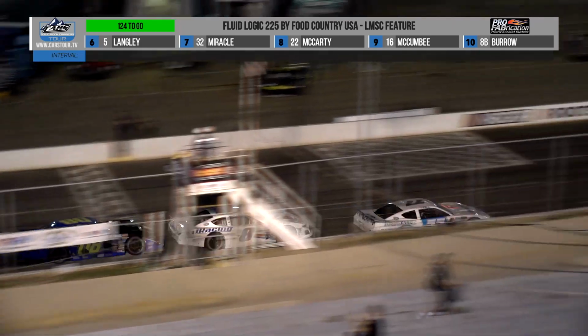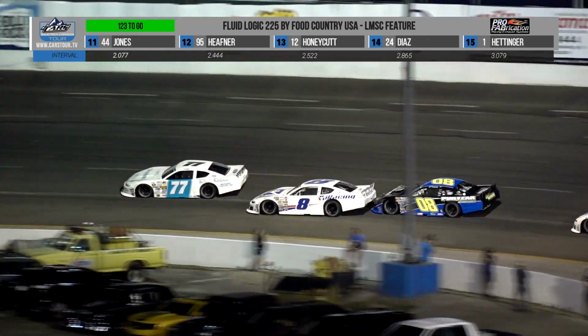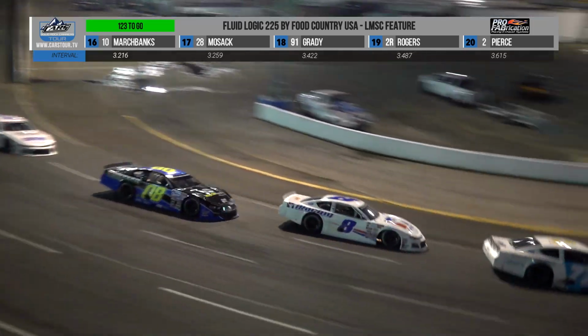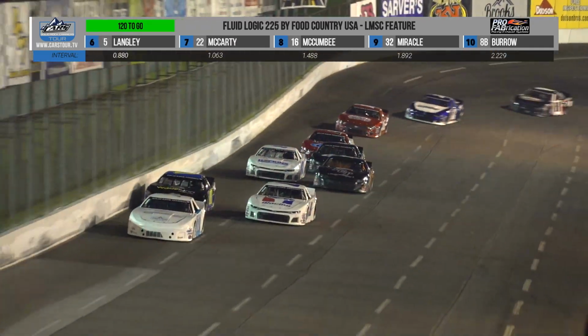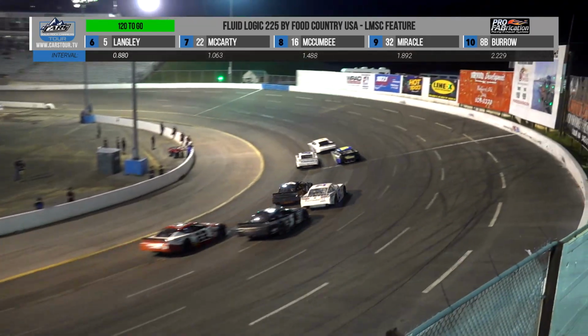Lap number 1, now lap number 2 to Connor Hall as Carson Kvapil falls back to second. And look at Deke McCaskill. He just about had them both jacked up down the front stretch. Deke McCaskill is going places. I'm not seeing Deke this racy early in a race in quite some time. That top side, it's still here at Motor Mile. Deke is working it hard, trying to take over second. And behind him, Kyle Dudley now moves into fourth, getting by Mike Looney.